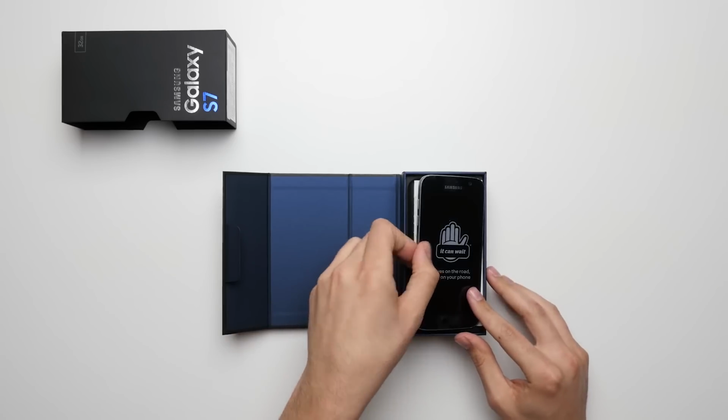It's almost like Samsung was just looking at these two different versions of the S7. They're like, you know what? For the global version that we sell everywhere else, we're gonna make sure we pay attention to detail and put this nice little magnetic clasp on there. But the US version, let's put a little paper tab, a cheap version, who cares?